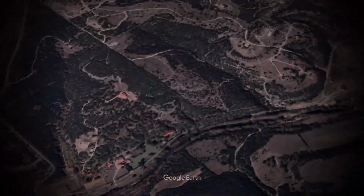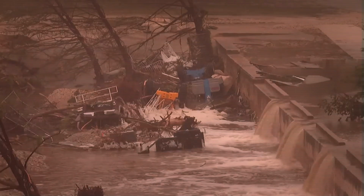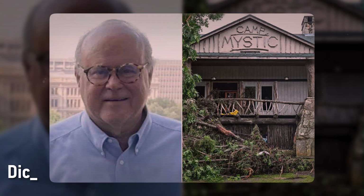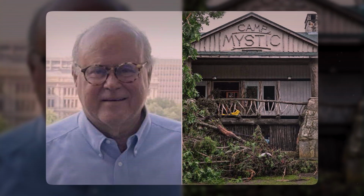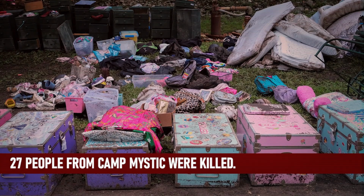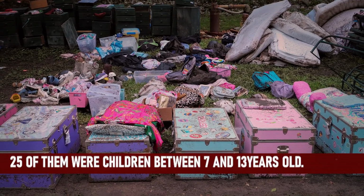The wave hit Camp Mystic with water traveling 15 to 20 miles per hour. Buildings near the river were obliterated. Dick Eastland, who'd run the camp for 51 years, died trying to reach the cabins where the youngest children were trapped. 27 people from Camp Mystic were killed. 25 of them were children, between 7 and 13 years old.